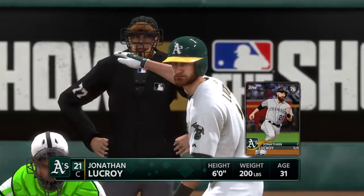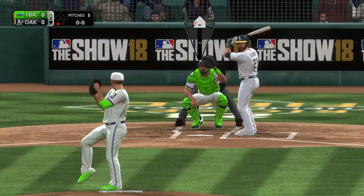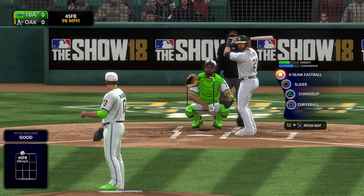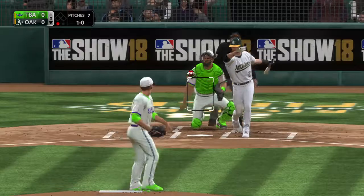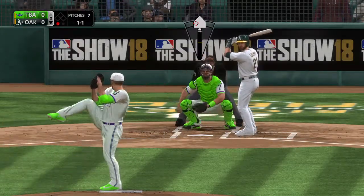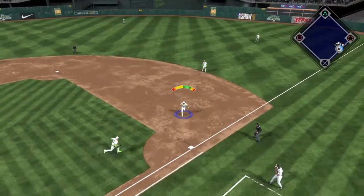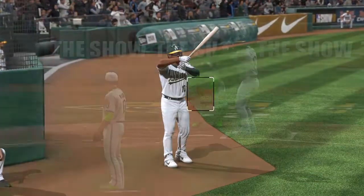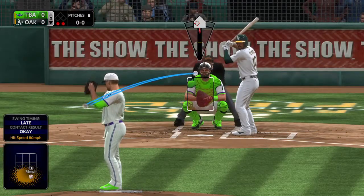Stepping in, Jonathan Lucroy. Catcher, Jonathan Lucroy. Here's the first pitch to him. And a fastball just a bit up. Mauer sets up. Here's the 1-1. This is on the ground over the first. Oh, look at the sliding stop. It's in time. Marcus Semien will get the call to pinch hit here, as we'll see what he can do with 2 out and the base is empty.